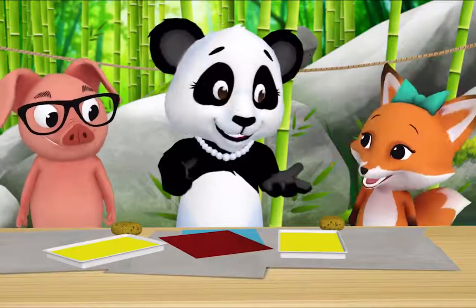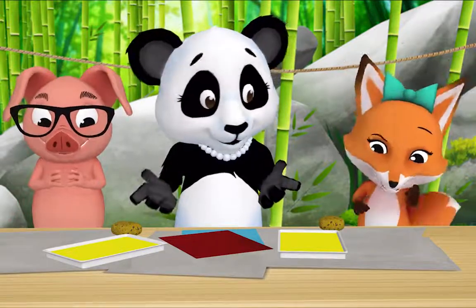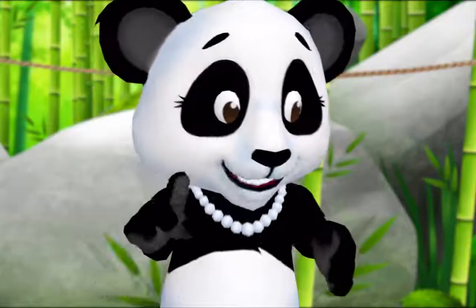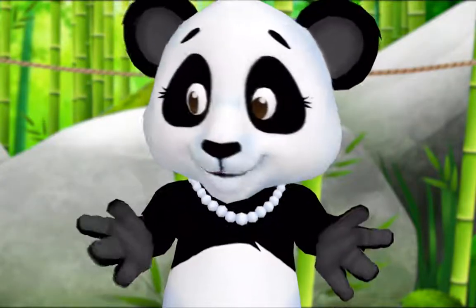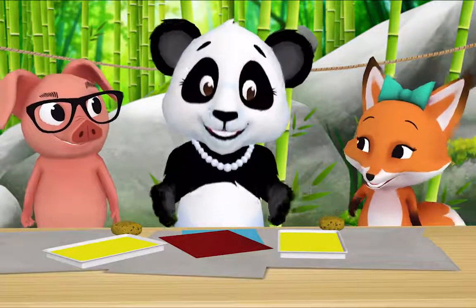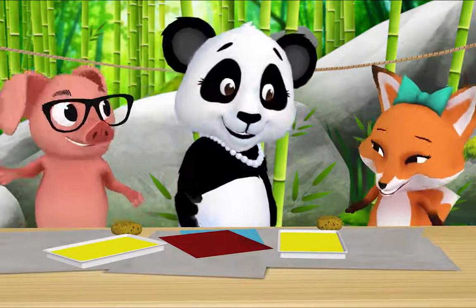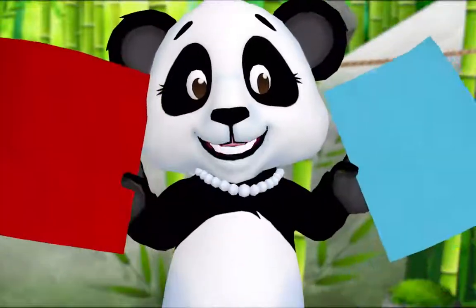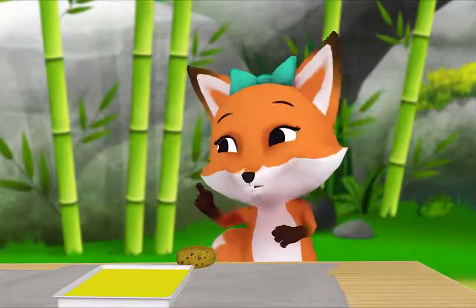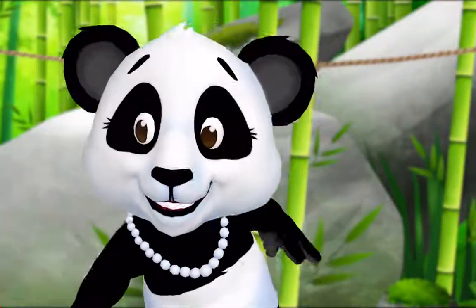Pig, Fox, I'm going to show you a new way of painting. Ooh. I don't see any paintbrushes. That's right, Fox. We're not going to paint with paintbrushes. We're going to paint with sponges. Ready to see what happens? Okay. Do you want to start with blue paper or red paper? Blue, please. And I'll take red, please.